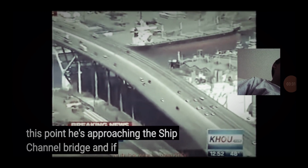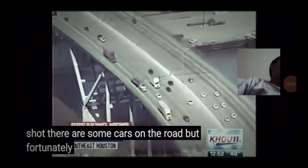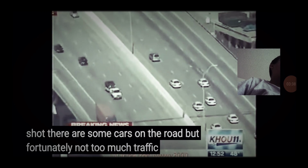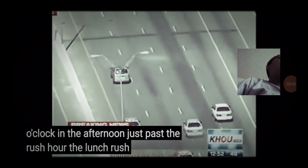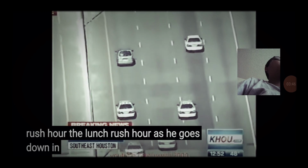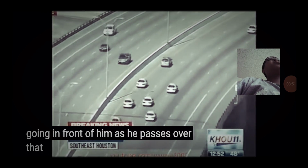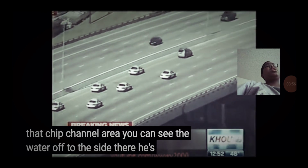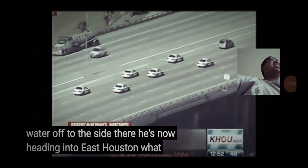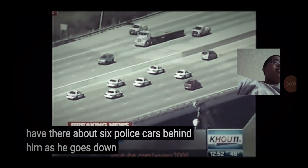At this point, he's approaching the Ship Channel Bridge, and if we see that wide shot, there are some cars on the road, but fortunately, not too much traffic. 1 o'clock in the afternoon, just past the rush hour, the lunch rush hour, as he goes down in southeast Houston. Police there going in front of him as he passes over that Ship Channel area. You can see the water off to the side there. He's now heading into East Houston. What do we have there? About 6 police cars behind him as he goes down.